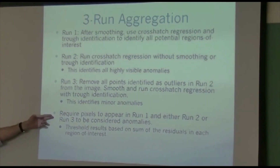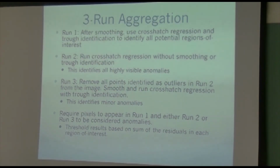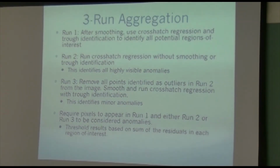And then I'm going to require a pixel to appear in that first run, and then one of these two, in order to be considered a true anomaly. Basically what this has accomplished is that when we have a really dark, easy to see area, rather than smoothing it out so it covers a really big area, we're only going to find the actual really dark pixels. But when there's a really light area that only had a few pixels that were actually anomalous, most of those pixels are going to stay in and be identified in this run. So this is going to do a good job of finding things that are very dark and easy to see, and things that are pretty light and pretty hard to see.